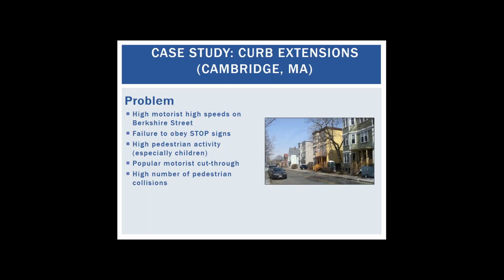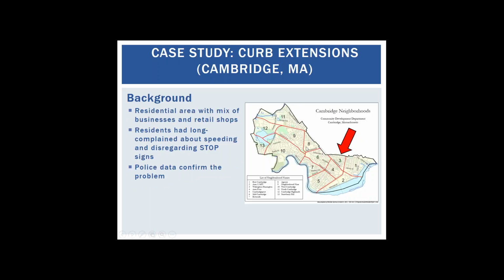The background: Berkshire and York Streets are located in a neighborhood of Cambridge, a residential mix of businesses and retail shops. Berkshire is a neighborhood street with a 25-mile-per-hour posted speed limit and a 2,000 to 2,500 ADT count. Okay, here's the next slide that shows where that is. A school, a playing field, and a youth center and library are adjacent to the street.